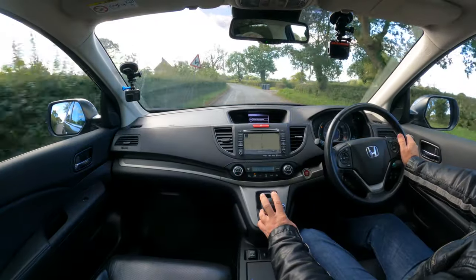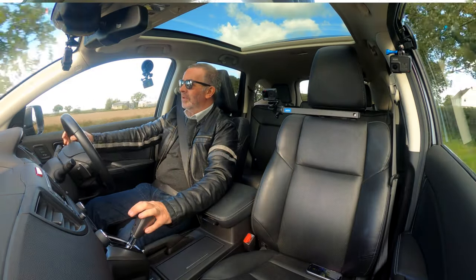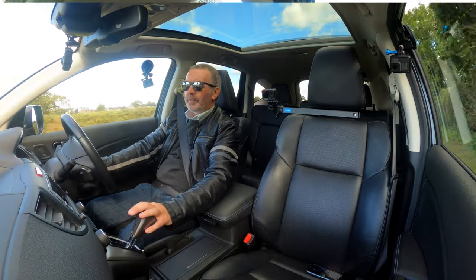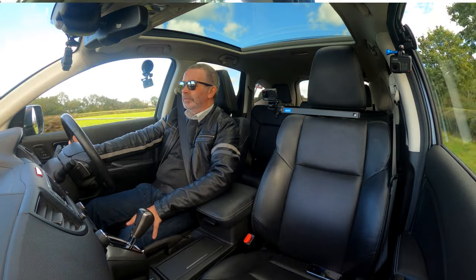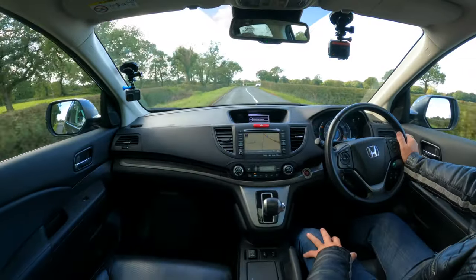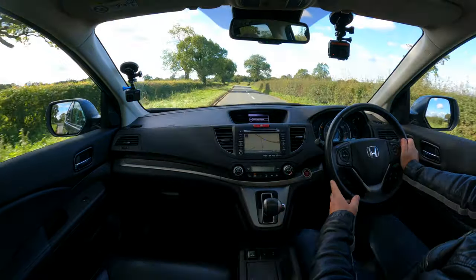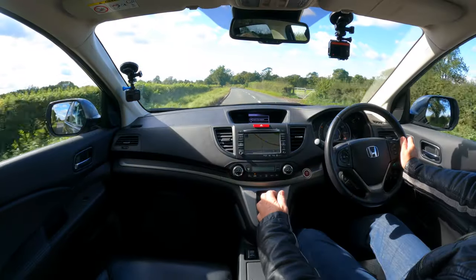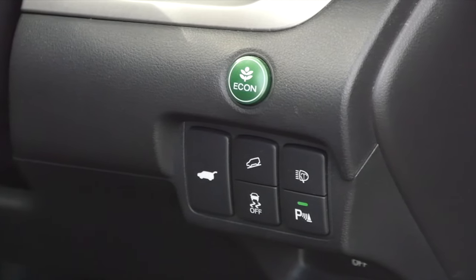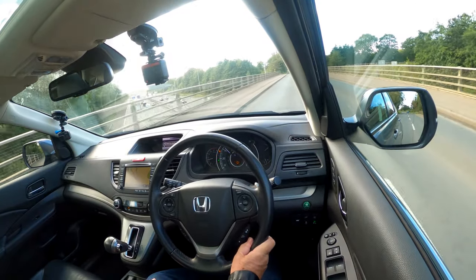Nice car, good family car, especially if you just like to be a bit higher up than normal. The suspension's a bit more forgiving as well. Aircon's icy cold. On the right hand side there, you've got boot release, your parking sensor switch, your headlamp wash switch, and other switches. Looks like probably an alarm off switch, and also ABS.